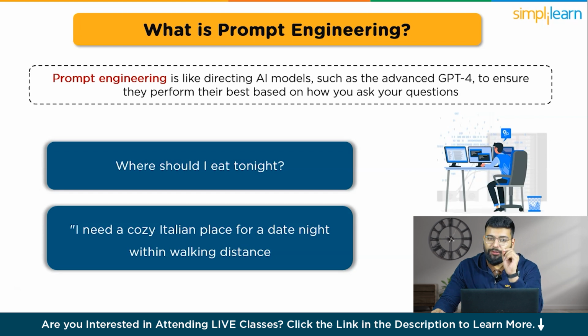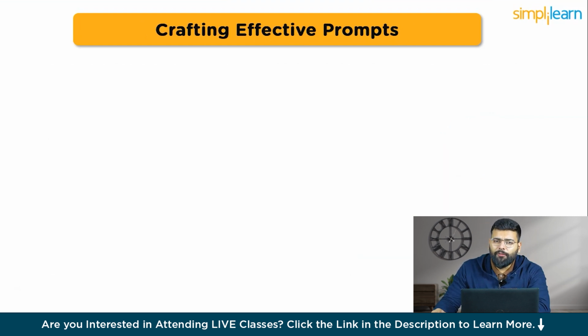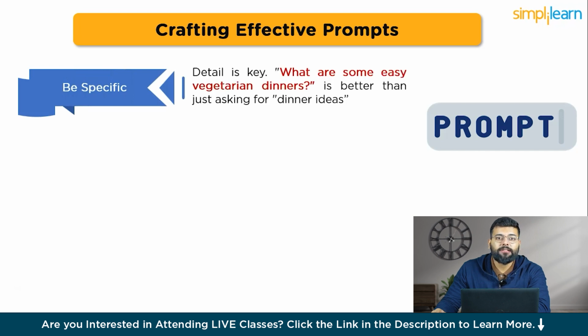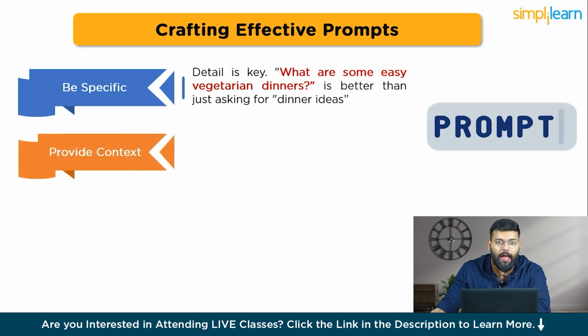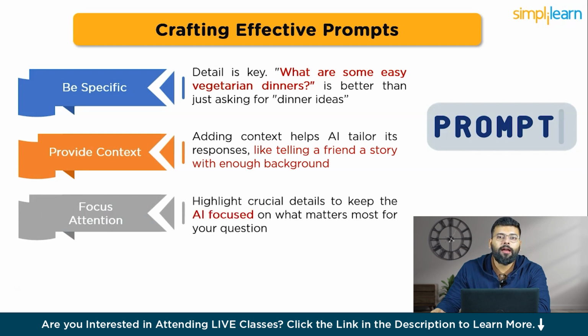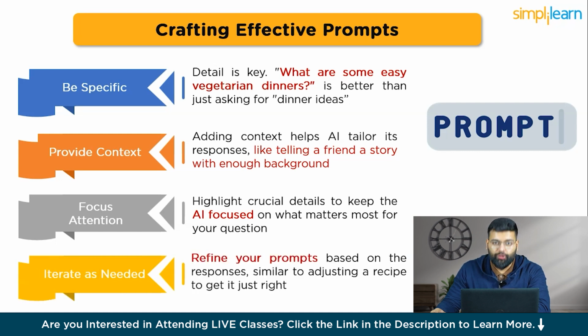So this was about why it's useful. Now we'll see crafting effective prompts. The number one reason is be specific, because detail is key. Asking an AI what are some easy vegetarian dinners is better than just asking for dinner ideas. The next is provide context. Adding context helps AI tailor its responses, like telling a friend a story with enough background so they understand. The next is focus attention. Highlight crucial details to keep the AI focused on what matters most for your question. And then comes iterate as needed. Refine your prompts based on the responses, similar to adjusting a recipe to get it just right. So this was about crafting effective prompts. These are the basic ones. Moving forward in this course, we'll see the most prominent things that we can add in the prompt. That will come in the next 4 to 5 minutes.